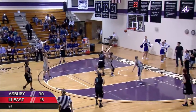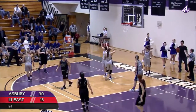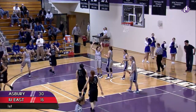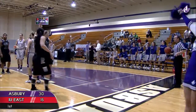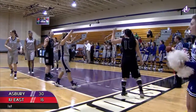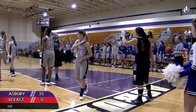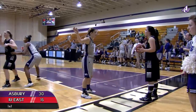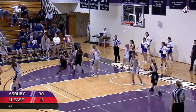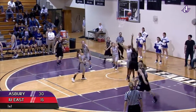Oh, nice behind the back move from Mackenzie Campbell, but she goes up and the ball goes out of bounds. No foul called? No, they called a foul. For a second there, I thought that they were going to call out of bounds. No, they did call out of bounds, but that went to Asbury. Asbury just had a three-player sub.